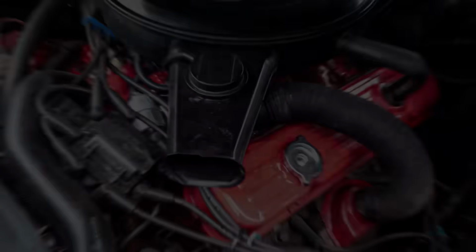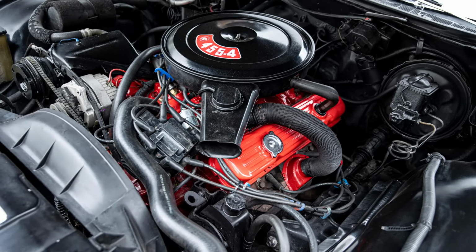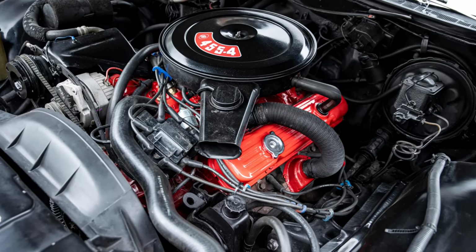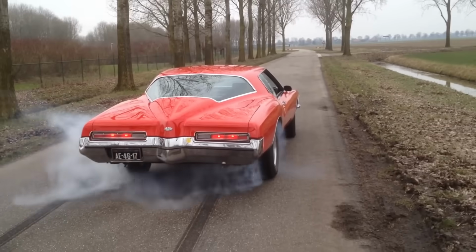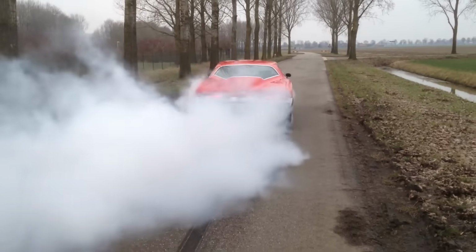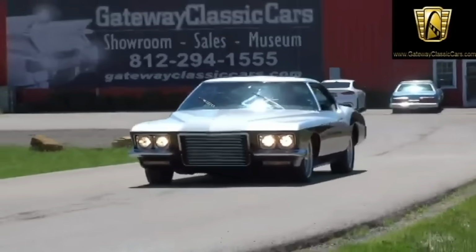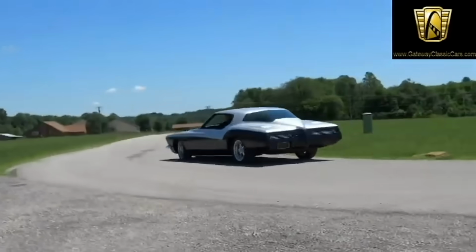Beneath the hood, the Riviera housed a formidable 455 cubic inch V8, putting out 315 horsepower and nearly 450 pound-feet of torque. Thanks to rear-wheel drive and a Turbo-Hydramatic transmission, this wasn't just a pretty face. It could do 0 to 60 miles per hour in under 8 seconds. Impressive for a car weighing more than 4,400 pounds.